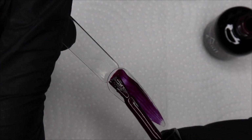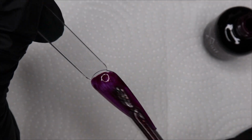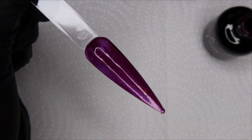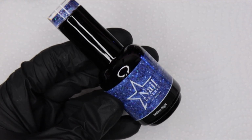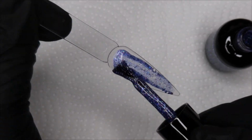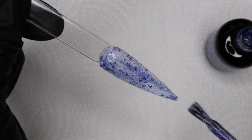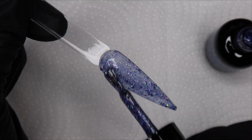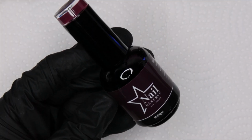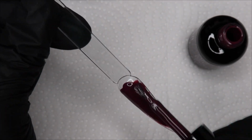The next color is Pinot Noir, and it looks so similar to another color that I'm about to swatch. Another thing is, when I was picking out these colors, I realized that a couple of them look the same, and the ones that do look the same is Midnight, Pinot Noir and Sunset Strip, but when you see it for yourself, they're completely different. On the website, the swatches do show up as really similar, but I promise if you get all of these three, you'll see how different they are.